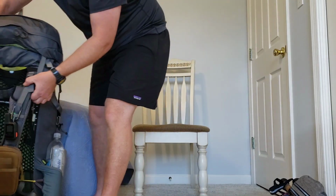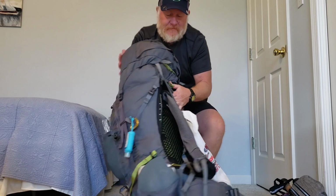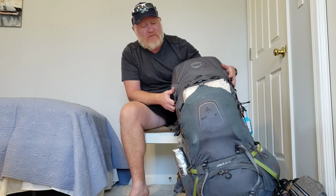Now I'll show you what's on the outside of my pack, and then I'll go inside and I'll show you how I have it packed. This works perfect for me. This is an Atmos 65 AG Osprey. It's heavy, but it also carries the weight very well. And the extra things I have to take for this time of year, leaving on January 1st of 2023, I'm going to need a little extra gear.